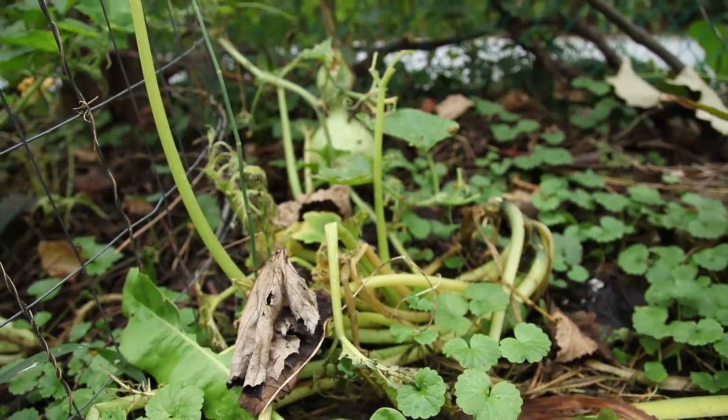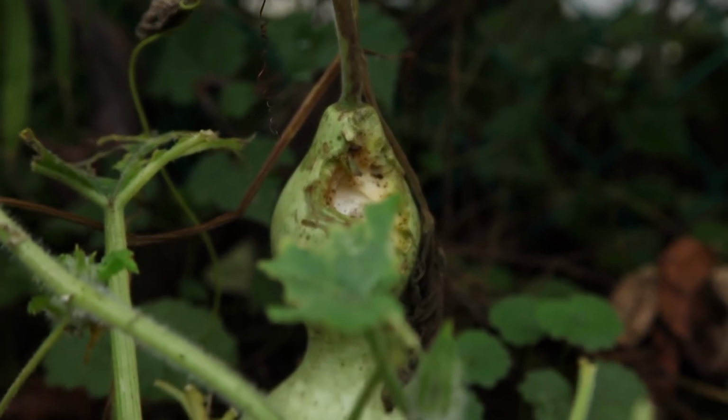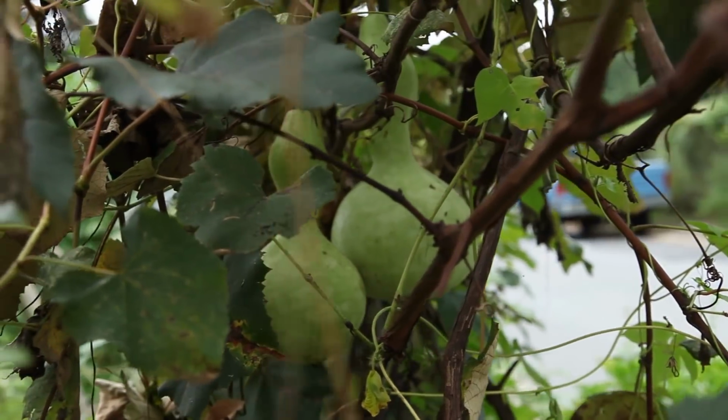But a rainy autumn brought in disaster. As the gourd vine succumbed to disease, the groundhog also managed to grab onto the lower gourd fruits, despite apparent rejection after a few bites.